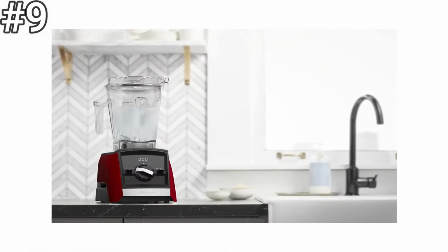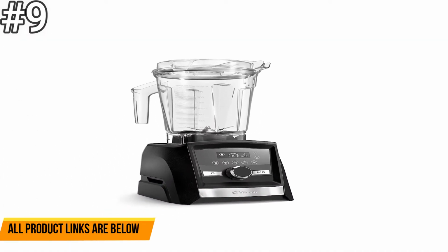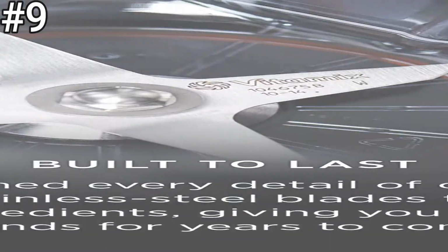Number 9, Vitamix A3500 Ascent Series Smart Blender. This blender is one of the most high-end blenders, which are a bit expensive but very durable and long-lasting. The Vitamix A3500 Ascent Series Smart Blender comes in a graphite color that looks very unique and different and goes well with all kinds of home decor and interior designs.